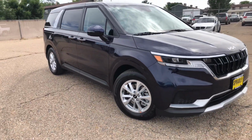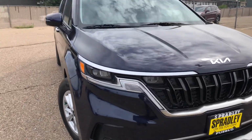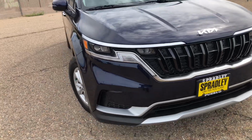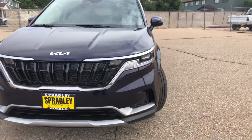There's kind of the side view. I love the daytime running lights on this vehicle. You can see them right here. They have that cool, almost zigzag shape, along with your LED lights.